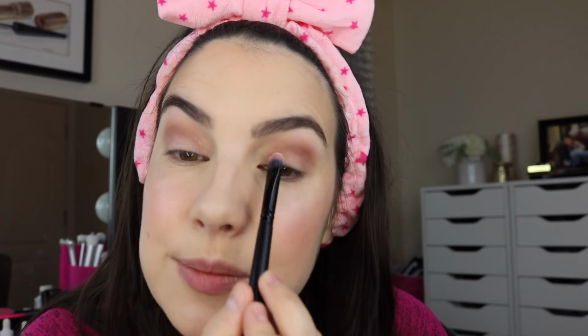And this shade is a little tough. It's not quite showing up as much as I'd like, and some of the shimmer is just kind of dusting away. So that would be, I think, the slight weakness in this palette.